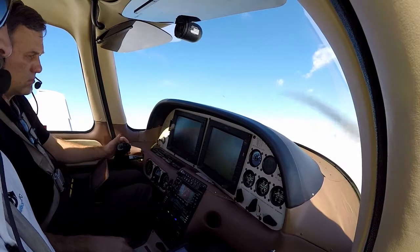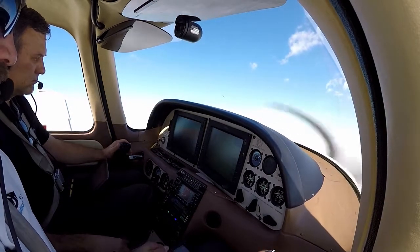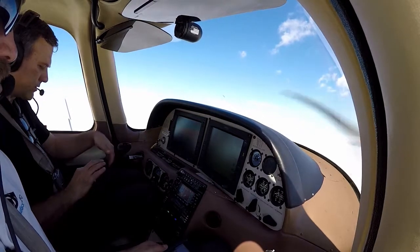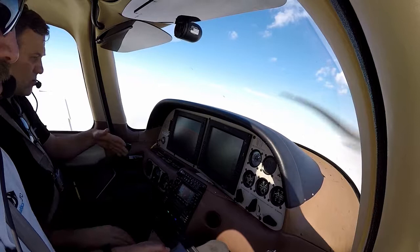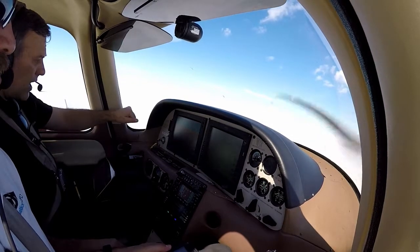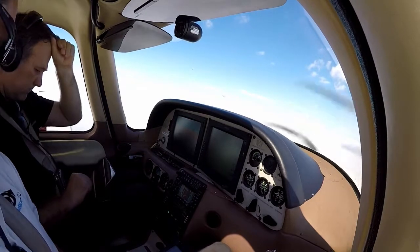Climb and maintain 4,000, hold over the Okmulgee VOR as published. Expect further clearance at 1700 Zulu, time is now 1643 and a half. Expect further clearance 1700 and hold as published, 1 Charlie.